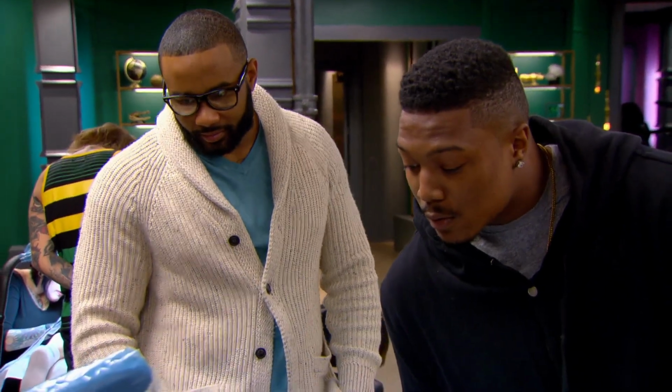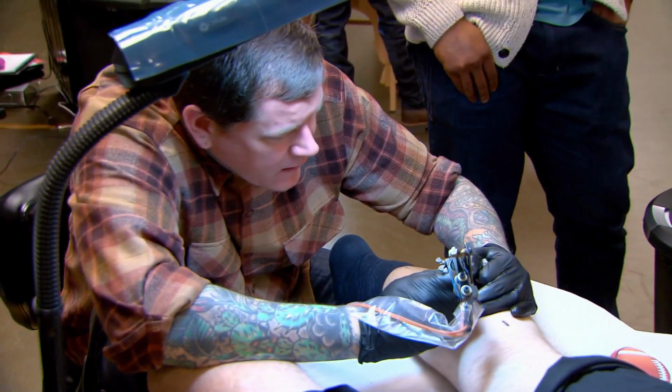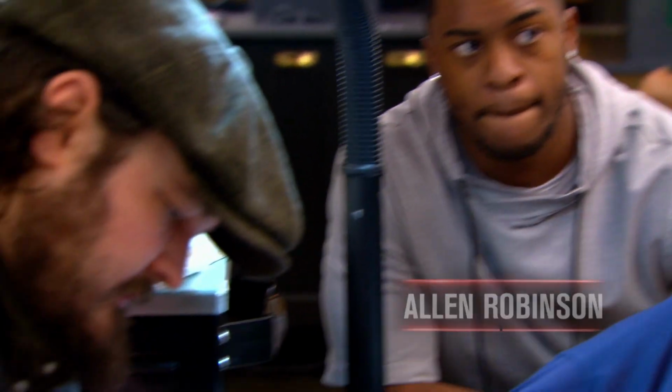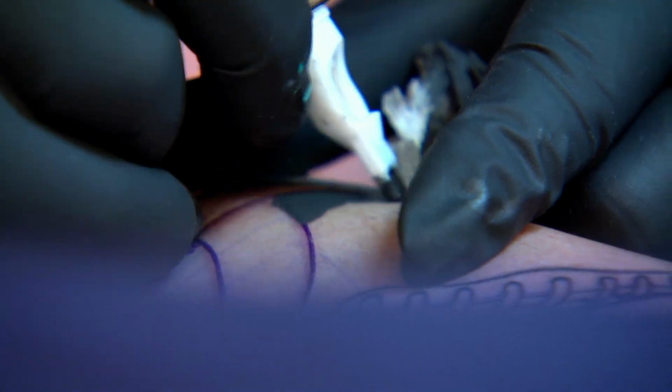Super Bowl of tattooing right here. Y'all in the playoffs right now. 18 and down to 6? Yeah, it's been a long ride. We're down to the last 6. Everyone's a tough competitor. I've really got to fight from here.